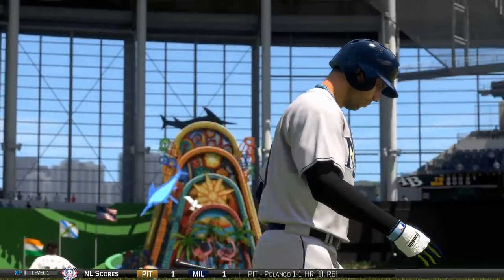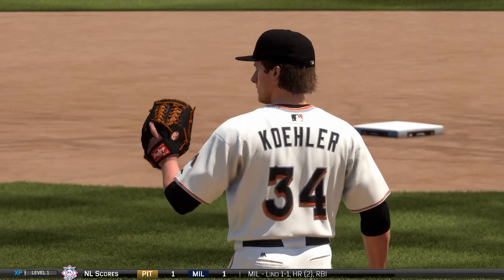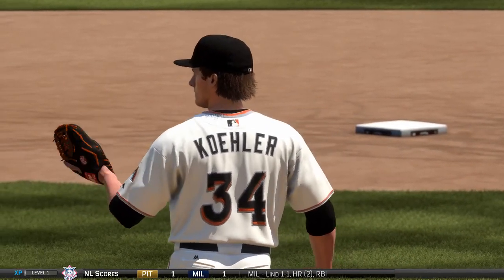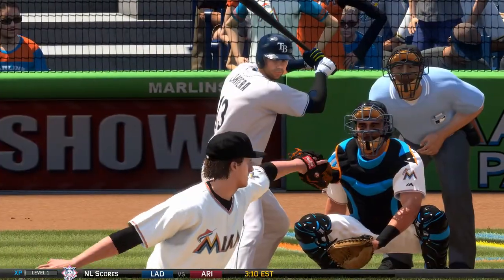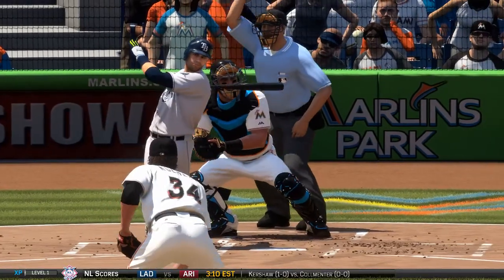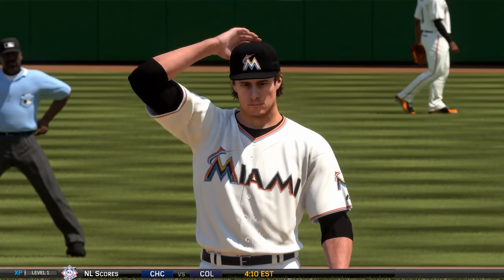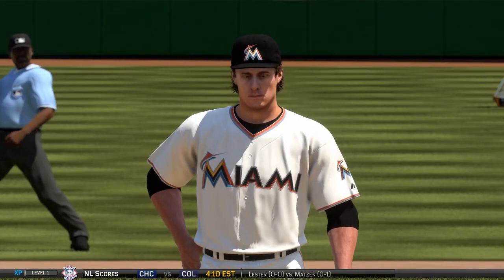That's the way you want to see guys respond after giving up a home run. You know, some guys, they go into a shell, they hang their heads. Some guys get a little gun shy, they start to nibble at the corners. This guy, he gets teed off, and he comes right after the next guy in the lineup. If I'm a pitching coach, that's what I want to see.